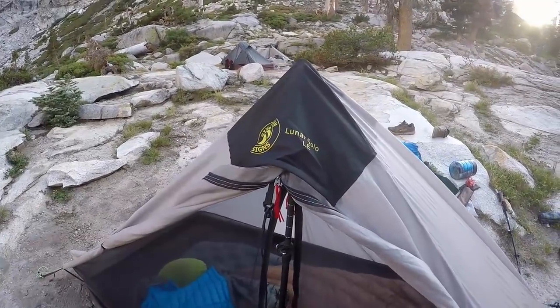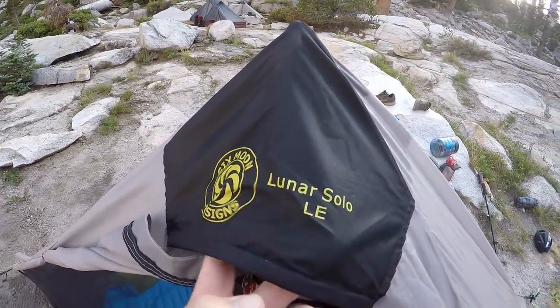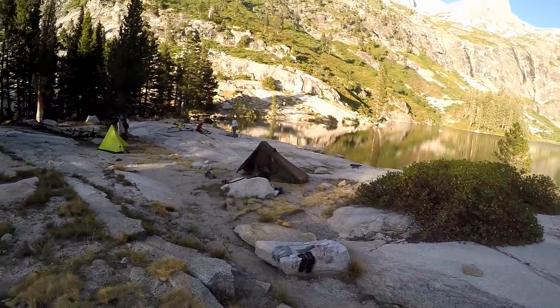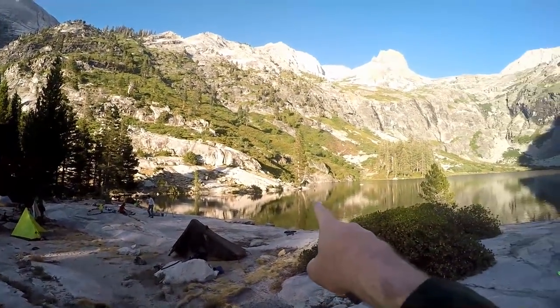Okay, I'm ready to fight. So I just wanted to show you guys my sleep setup for this week. Got the Lunar Solo LE. Then inside, I got my Cedar Ridge quilt and my Big Agnes sleeping pad. Should do me really well. Got Ghost Whisperer as well. I'm using the Optic 58 for my bag.